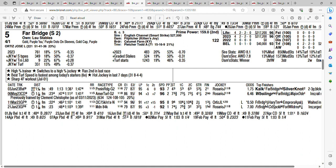Take a look at the 5 horse, Farbridge. Out of 4 races, he's got 2 wins and 2 seconds, so he shows up every race. Broke his maiden at Gulfstream, then followed that up with an allowance win. I mean, all 4 of his races have been 2-turn races. He should have no problem at all getting this distance.